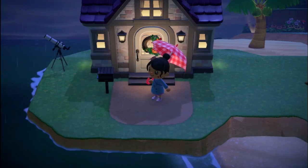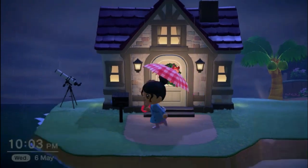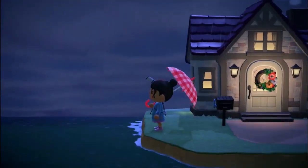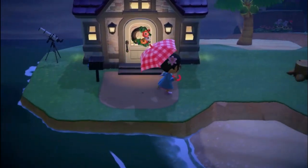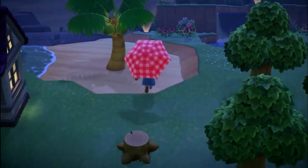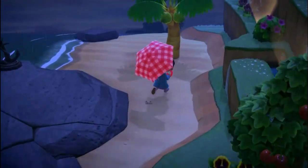Today we are doing a house slash garden renovation video. So I've decided to move my house. Don't get me wrong, I'm really obsessed with this area that I chose for my house in the beginning. I really like it, but I really wanted a garden.